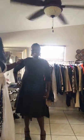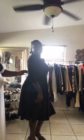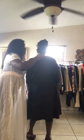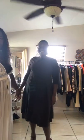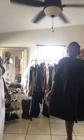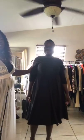Next up, my beautiful friend again. This is a nice black three-quarter sleeve dress. It has pleats. It's ASOS. And I'm sorry, the size, this is a size 14. And this ships for $30.